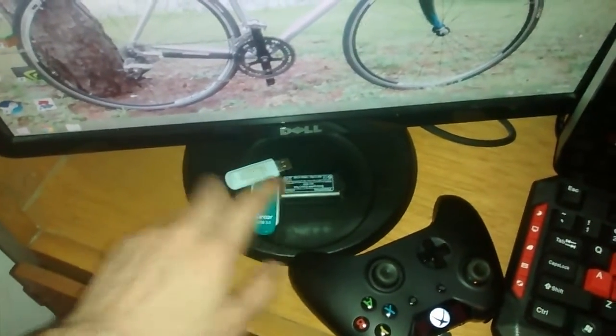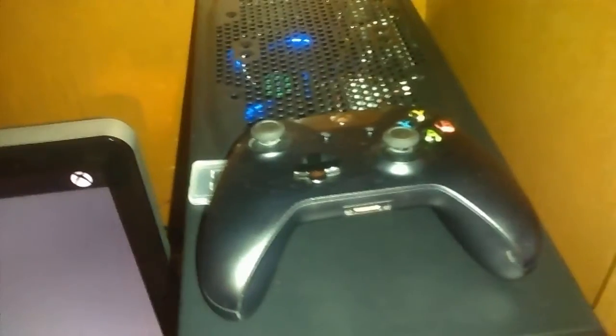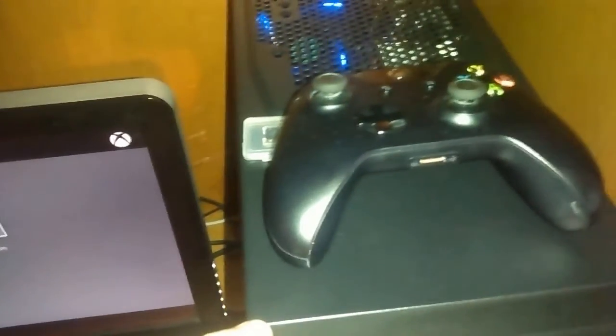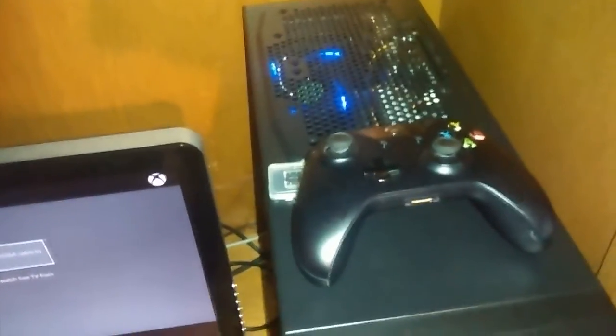Two USB thumb drives. Oh, that's blurry. This phone sucks. Two USB thumb drives. My battery for when my controller dies. Here is my Xbox One controller that I use, and this is where I put it after every use when I turn it off, on top of the computer. It doesn't get hot up here at all. There's a micro SD card there that goes in my GoPro.